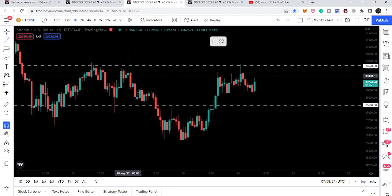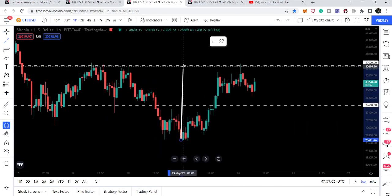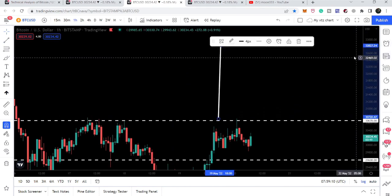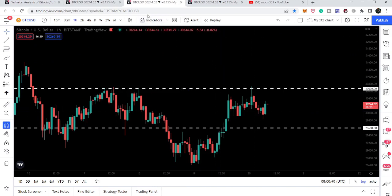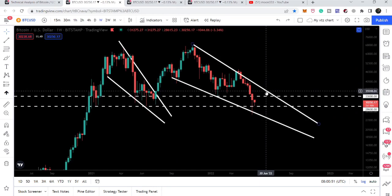And for example, if we take a look at the target for this cup and handle, then after the breakout, if I place this trend line here, it will show us the target. The target can be here at $32,800. That will be very close to the next resistance of $33,000. So after breaking out this cup and handle, it is possible that it will definitely break out the resistance of the triangle as well that we were watching on the 4-hour time frame chart. And in that situation, we can have a nice push at least up to the resistance of this falling wedge pattern. So this was the update so far.